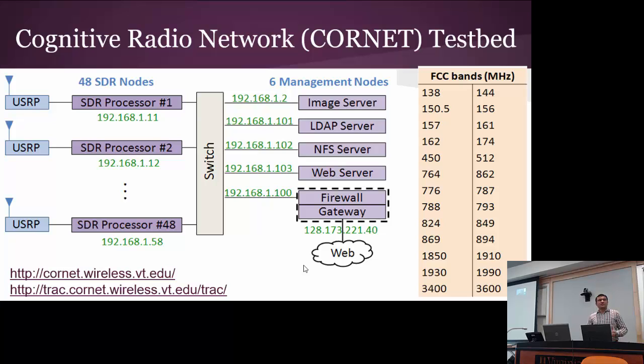So the original Cornet design consists of 48 software-defined radio nodes, which are located along the hallways of Kelly Hall. So there are four floors and 12 nodes on each of the hallways. And the beauty of the system is it's completely free and it's remotely accessible. And any user who has registered can access the system. And each node has a USRP and a dedicated server attached with it. And this system was established back in 2008.